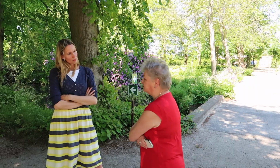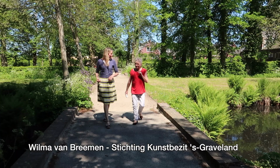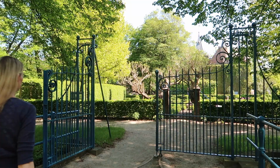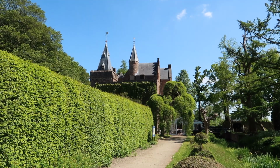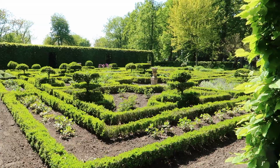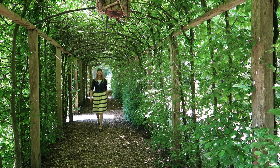Wilma van Bremen is the one who came up with this idea, and she's from the foundation Stichting Kunstbezit Schravenland, and she arranged this collaboration with Kasteel Siepenstein. Look how beautiful!